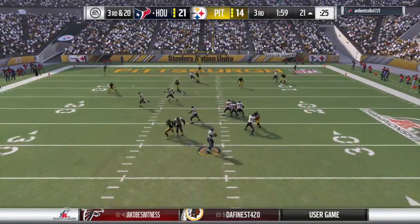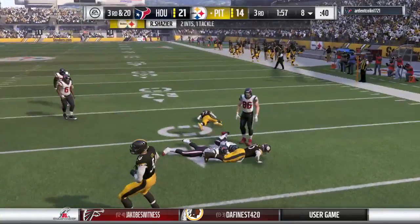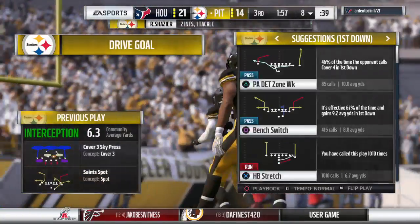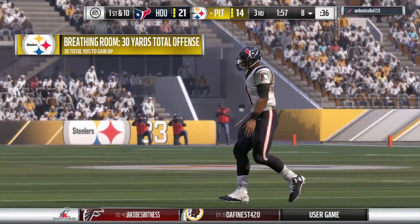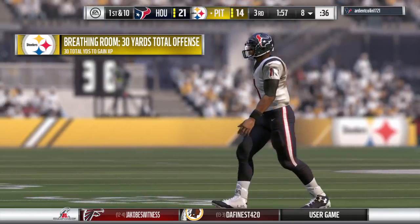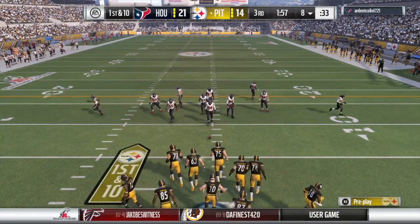3rd and long, it's Newton. And look at this. Cam Newton intercepted a 3rd time. Picked off by Ryan Shazier. And a big turnover there as his guys will get the football back. Very tough spot here for the offense to start.